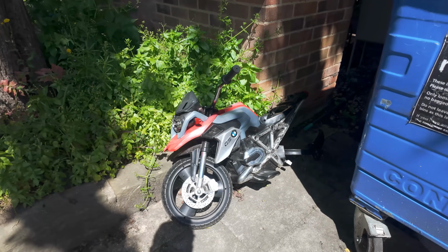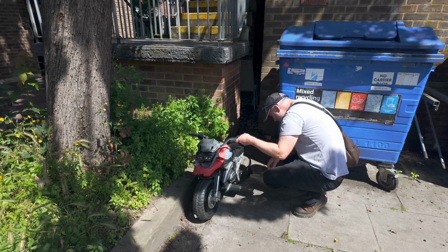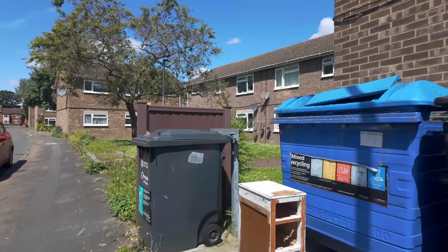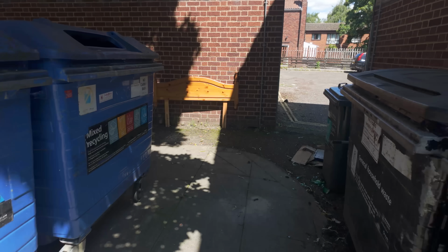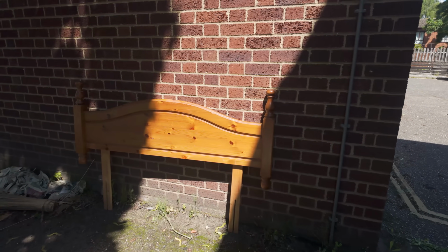My next interesting find was this ride-on toy motorbike, but with a back wheel missing and lots of electrical wiring sticking out of it. I decided fixing it would be beyond my skill set. Then I found this badly painted drawer carcass which seemed to be solid oak. It was really heavy. At first I wasn't sure if I wanted to take this though. Then a bit later I found a pine bed footboard which I also wasn't sure about taking.